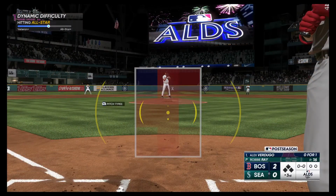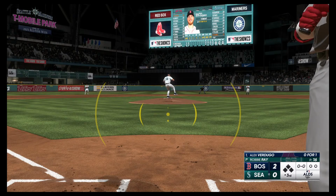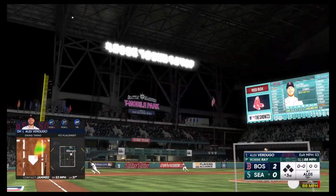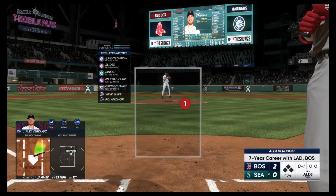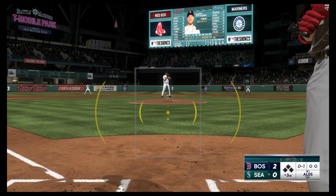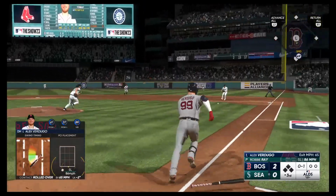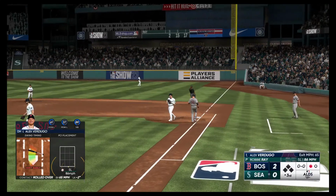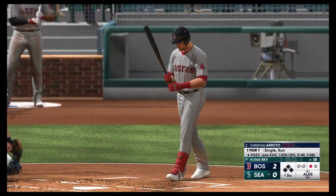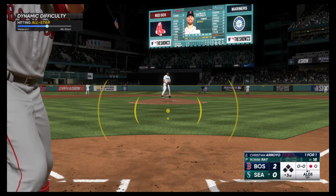Now it's the DH, Alex Verdugo, 0 for 1 so far. Ray, in his 10th season, 31 years old, a former American League Cy Young Award winner. On the ground right side, France steps on the bag, 1 up, 1 down. And stepping in for Boston, Christian Arroyo singled and scored his first time.